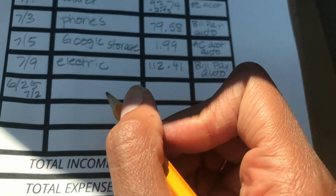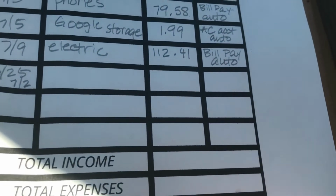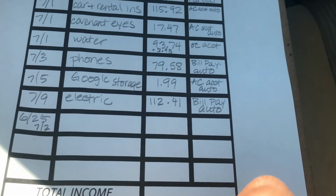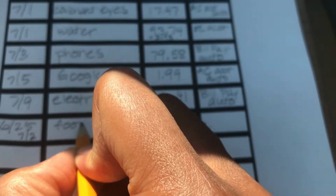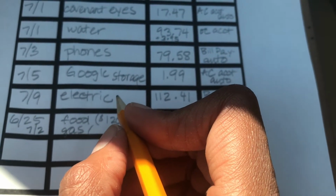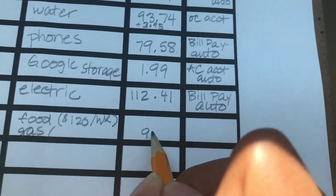So every Friday, I am withdrawing actual cash from the ATM and use that to buy our groceries and for fueling our cars. So for food, we have budgeted $120 per week. For gas, I'm not sure how it breaks down, actually. I have 90 though.